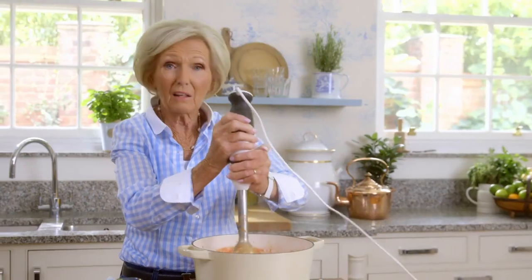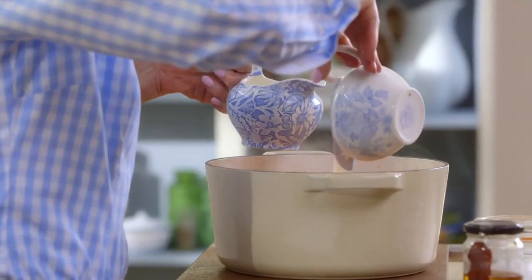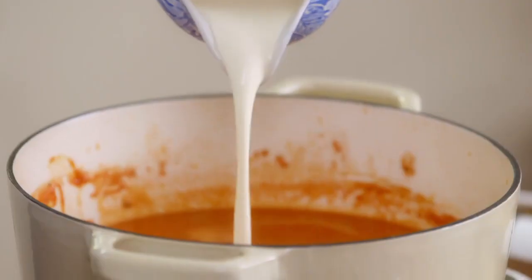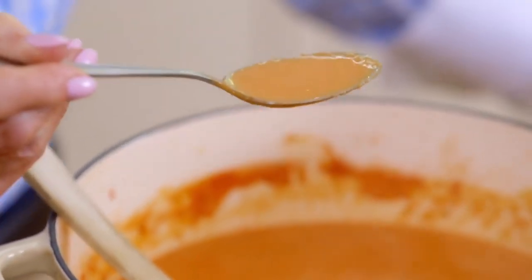That's it. I've managed to get none of the tomato on my shirt. Some milk and double cream will make it lovely and rich. If you want it less rich, put all milk in. If you want it very rich and special, all cream. Look at that colour. It's most tempting.